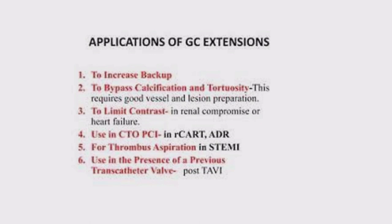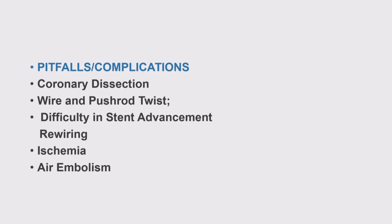engage the guide catheter, you can use an extension catheter inside, in post-TAVI patients. There are other off-label uses, particularly if you have a perforation, taking a covered stent is difficult with a simple guide catheter. You may use an extension catheter to solve the problem. Pitfalls: it can itself cause coronary dissection, wire and push rod twisting if the size is different from the mother catheter itself. There is difficulty in stent advancement, rewiring, ischemia, and air embolism.